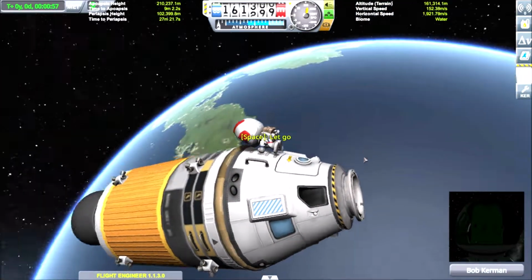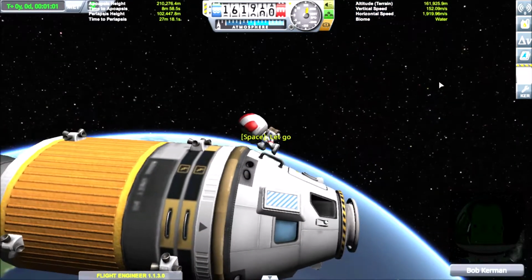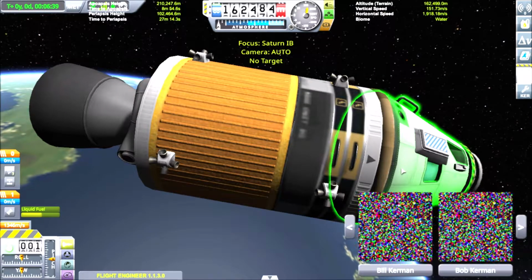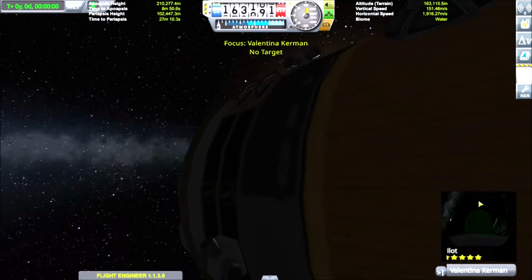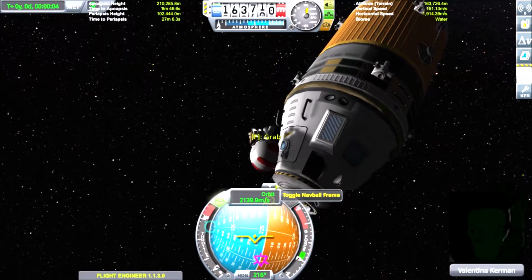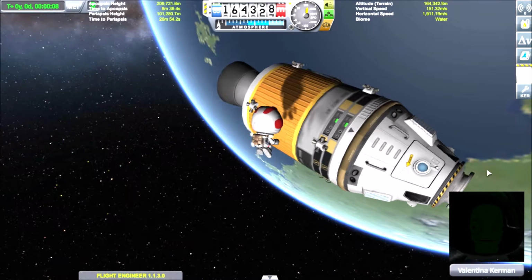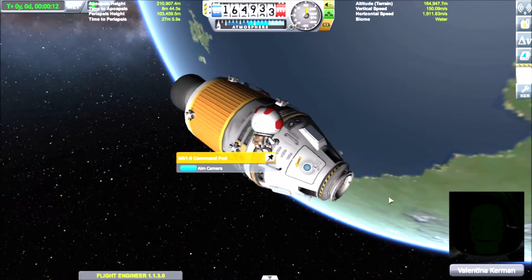Anyway, as you can see, I enjoyed doing this. It's the next Kerbal I did it with anyway. So finally I got Valentina Kerman out on a spacewalk. And I'm getting much better at controlling my Kerbals, as you can see.